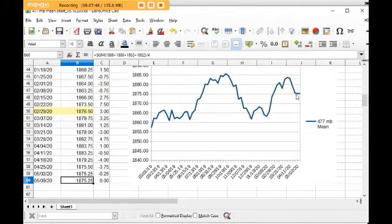So we can see it had been going down starting on April 11th, and then this week it didn't go down anymore. So here we have a straight line. This is where it had gone up, up, up, and now it looks like it's kind of flatlined there.